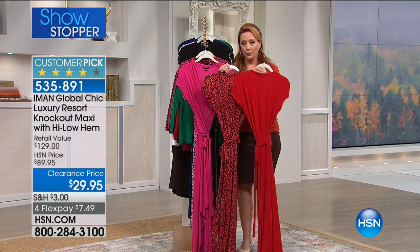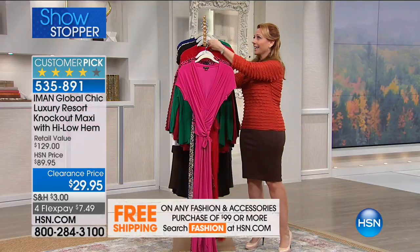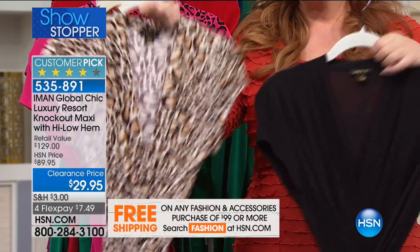So here you go in the red. I think we're really good with a solid red. And then we also have it available in black, and then natural leopard. So here's the black. It's just that perfect little black dress, and then the natural leopard.